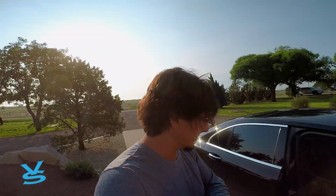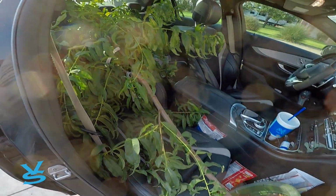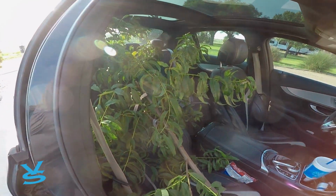Truth is, believe it or not, I was able to fit a tree in the car from Las Cruces to Roswell, so yeah. Nice little peach tree.